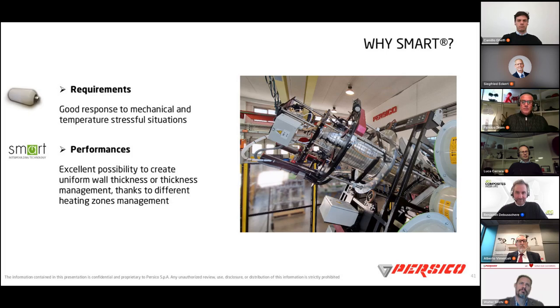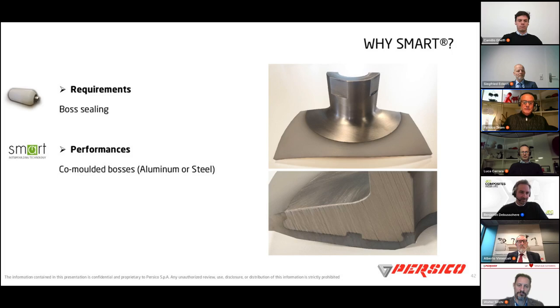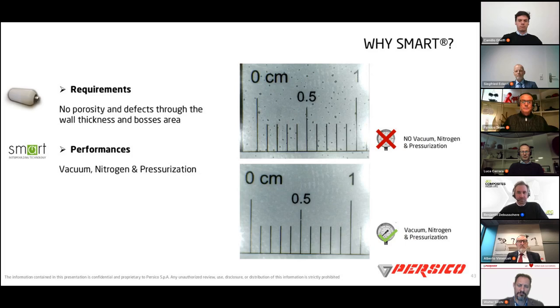Products need to have a good response to mechanical and temperature stressful situations. With the smart machine and DTH mold, we can create excellent and uniform wall thickness management, thanks to different heating zones. Type 4 liner requires boss sealing. Smart process co-molds bosses in aluminium or steel. Users ask for no porosity and defects through the wall thickness and boss area. Smart technology using vacuum, nitrogen and pressurization can guarantee these performances.